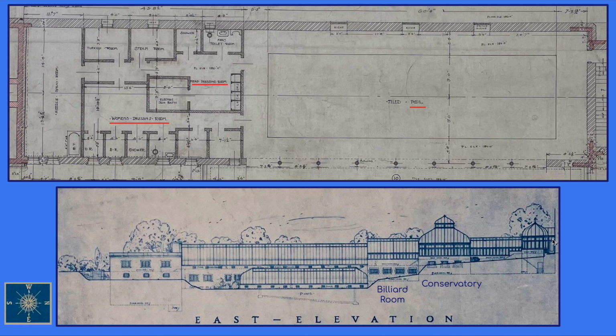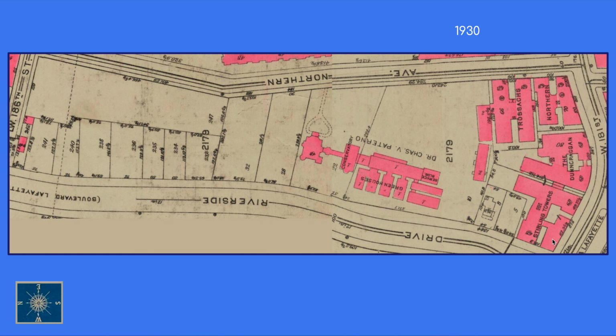The east elevation drawing shows the billiard room above the exercise room with 4 windows and the long stretch of greenhouses on the upper floor, and the swimming pool room and dressing rooms on the lower floor, both abutted by the service house. The shorter glass section is the glassed-in greenhouse area behind the rattan furniture that we saw in the pool photo. You can see the underground indication of the swimming pool on the drawing. That is Dr. Paterno's complete castle estate.